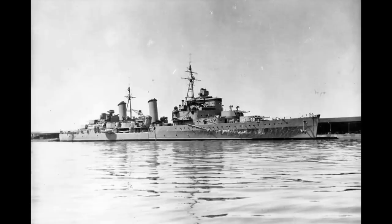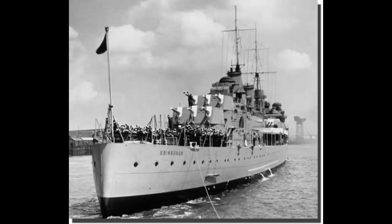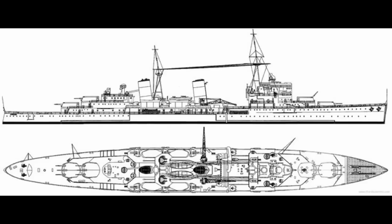As designed, Edinburgh displaced 13,386 tons on her full loading. This was fairly heavy for a treaty-limited cruiser, although still quite a bit smaller than something like Admiral Hipper. On that displacement, the cruiser carried the aforementioned 12 6-inch guns, in 4 triple turrets carried in the traditional 2 super-firing pairs on the bow, 2 on the stern layout.